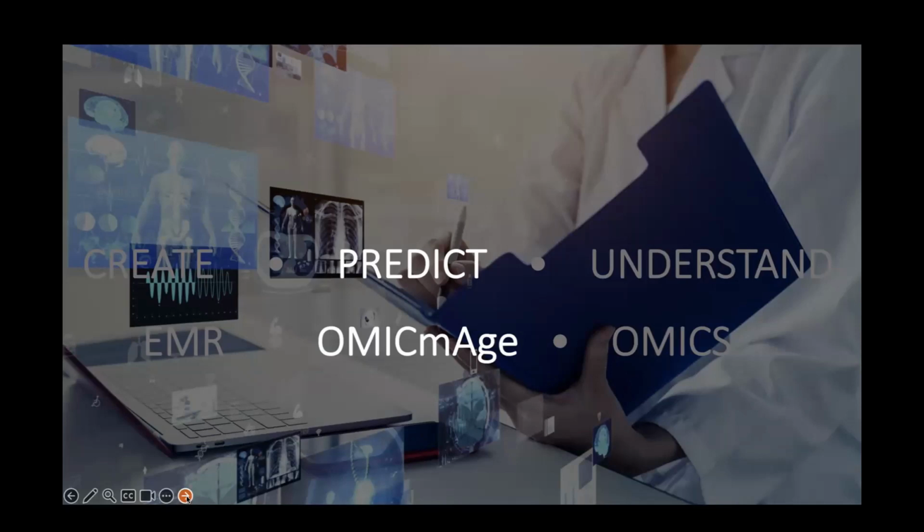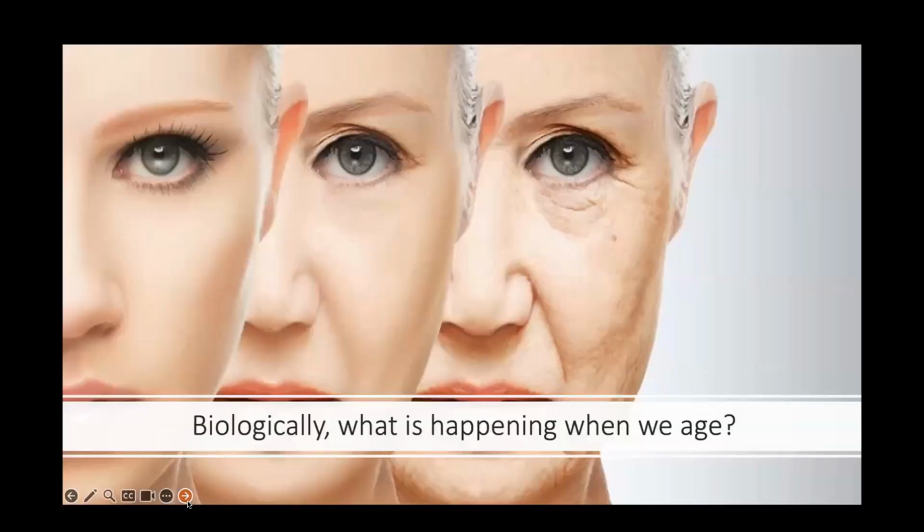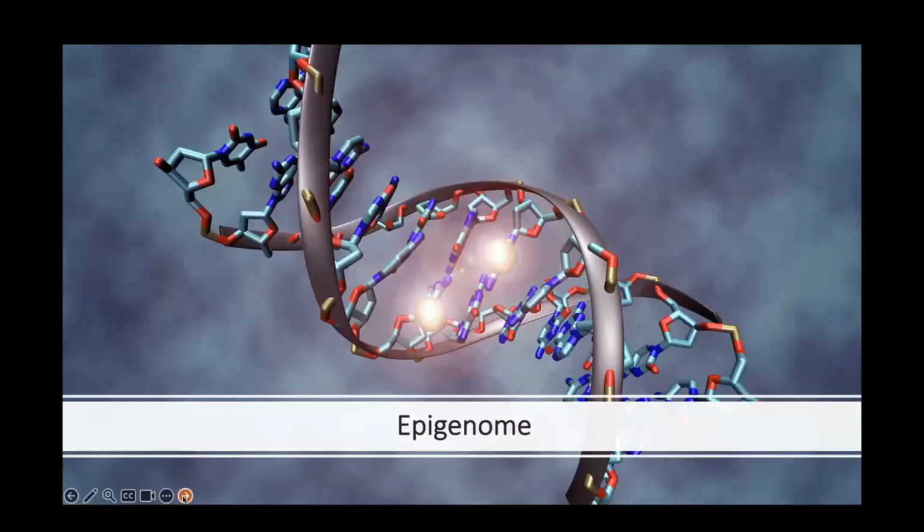Now, everything I'm talking about in the framework of prediction now, we are talking about predicting our EMR age that we just developed. And I want to step back and just ask this question, because this is, of course, a big premise of why we create prediction clocks with the omic data that we do. And that is asking this question of biologically, what's happening when we age? And we know that the epigenome is really the biological framework of aging. These molecular changes are what is responsible for our biological aging.